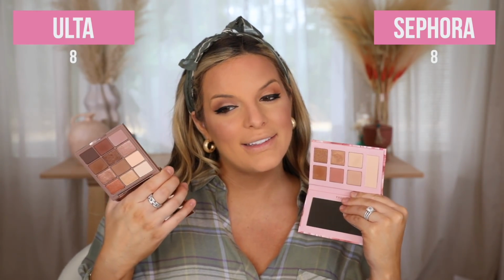So with the eyeshadow, the Ulta side is definitely more of a taupe purple. Definitely different colors, but I feel like I like the Sephora formula a little bit better. I feel like it blended just a little bit better. It's not as choppy as the Ulta side, but I do like the colors of the Ulta one more. I'm gonna give this one to Sephora. I do like the shade selections in this one, but when it comes down to it, I care more about formula.